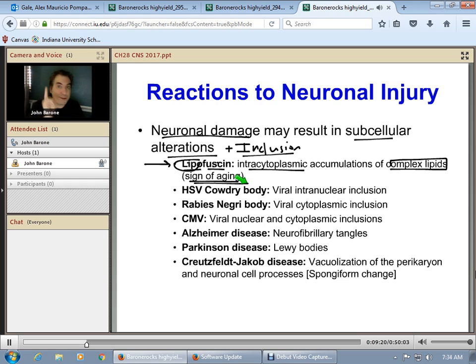So I don't have it, you don't have it, but when we get into our 70s and 80s, we may start seeing some lipofuscin in our brain. And if it becomes very severe, your brain can actually start turning yellow. They call it the yellow-brown atrophy of the brain and other organs, the heart, the brain. They start atrophying over time from wear and tear.